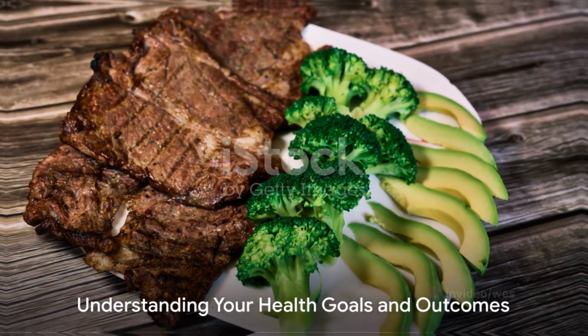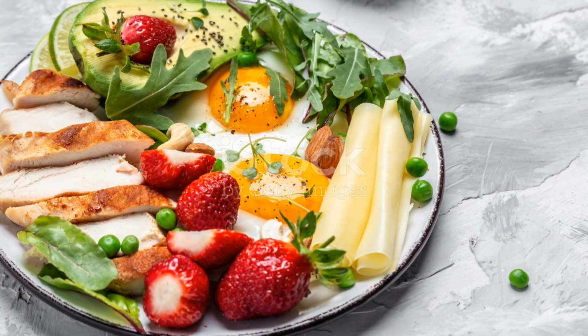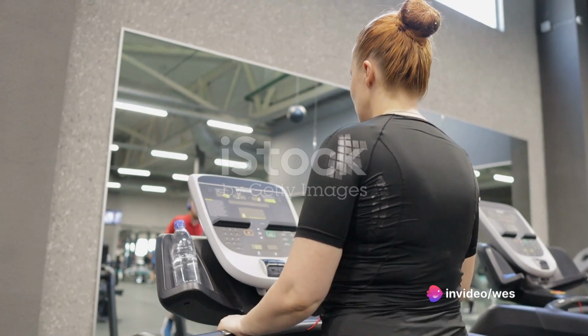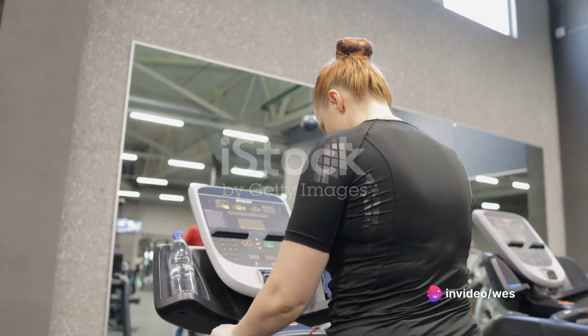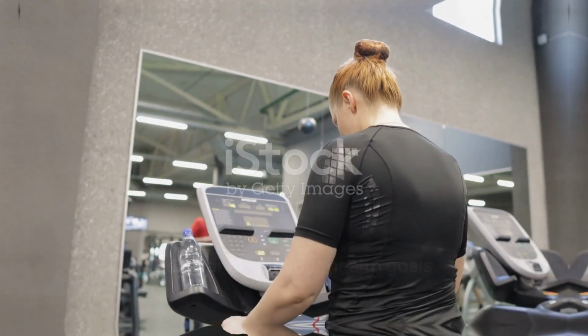The first step in creating a custom keto diet plan is to understand your current health status and your desired outcomes. Are you looking to lose weight, build muscle, or perhaps improve your energy levels? Whatever your goal, it's essential to be clear about it from the outset.